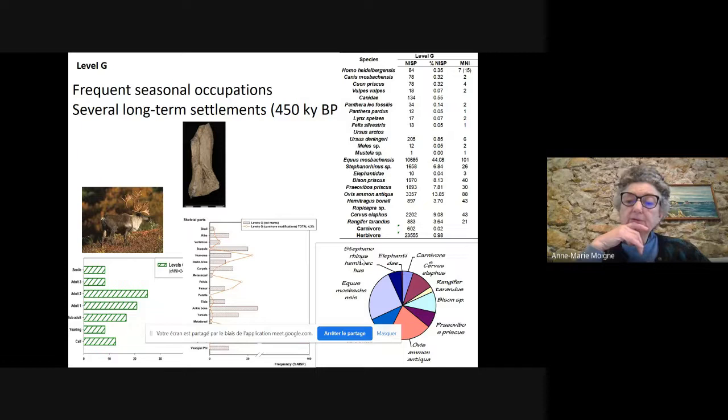So it's a choice. And this was the first idea, that it was really a choice, not a scavenging activity, but really a hunting activity, except for Stephanorhynchus.